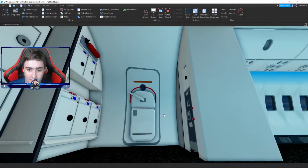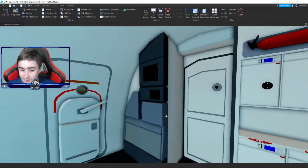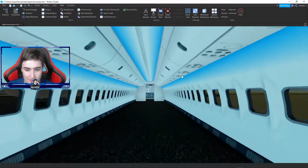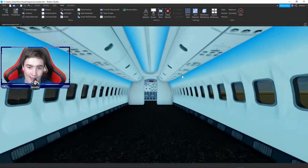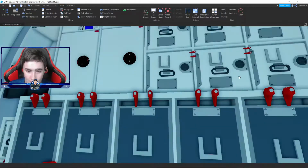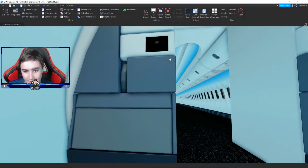And then if we go ahead and go inside of here, we can see that there's so many details. And there's also a built-in mood lighting system to this, and as you guys can see, the interior of this is just wow, this is amazing. And then if we go back here, there's more back here.